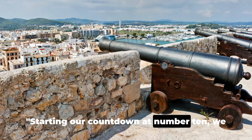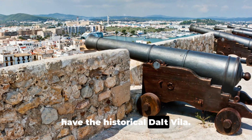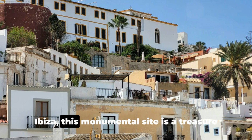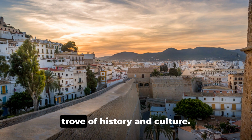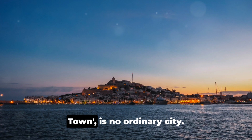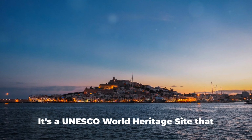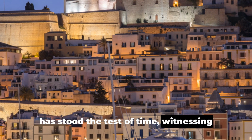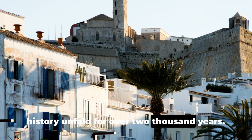Starting our countdown at number 10, we have the historical Dalt Vila. Situated on the southeastern coast of Ibiza, this monumental site is a treasure trove of history and culture. Dalt Vila, which translates to Upper Town, is no ordinary city. It's a UNESCO World Heritage Site that has stood the test of time, witnessing history unfold for over 2,000 years.